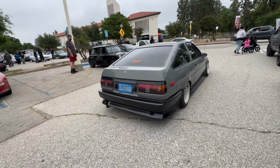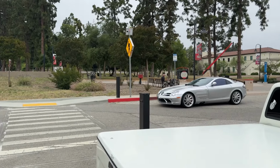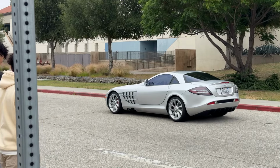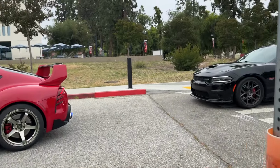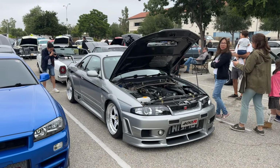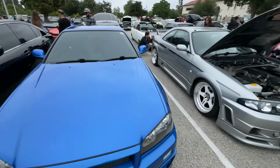Slammed to the floor. Dang. The cars that are pulling up on the side. Casual, SLR McLaren. Got an Aston that just rolled through too. Got the clean Supra rolling in. We got the 400R out here next to the R34. How crazy is it seeing this thing out and about at shows? Casual, casual.